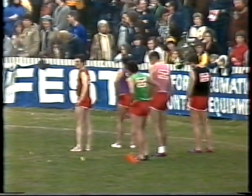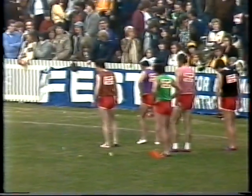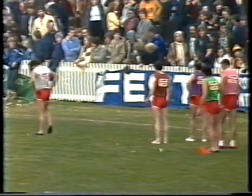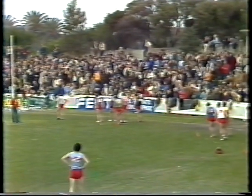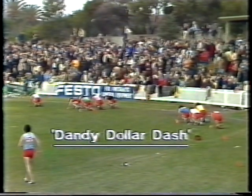Bob Poole in pink, 44. Ricky Spargo in black, 44. Peter Gould, brown, 46. Ramsey Jack in purple, 46. And Doug Armstrong in the grey jacket from 50. And they're in the starter's hands, round 11 of the Dandy Dollar Dash. Let's have a look at them.